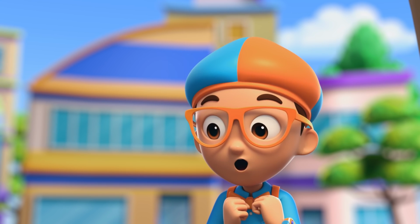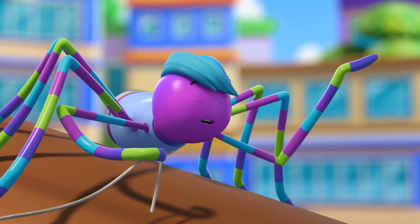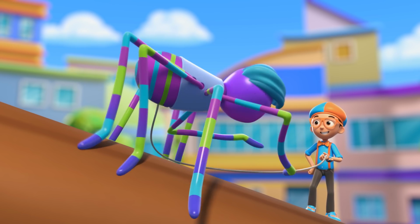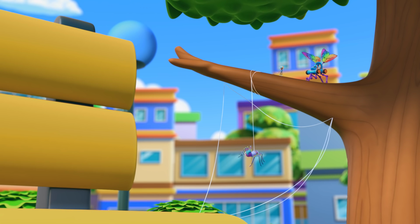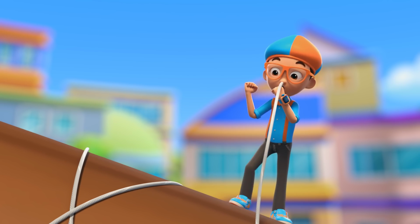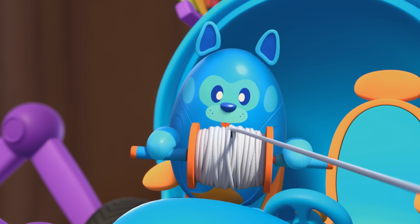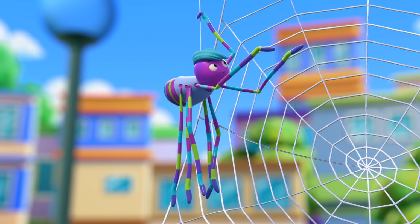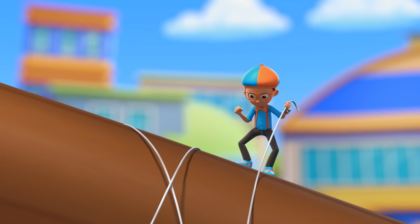That is so cool! Next, the circles to complete my masterpiece! Can you hold this strand in place, Blippi? Yeah! Whoa! It is a circle shape! Ah, perfect! Grab that strand, Blippi, to swing out for a look! Whoa!